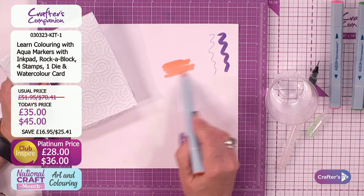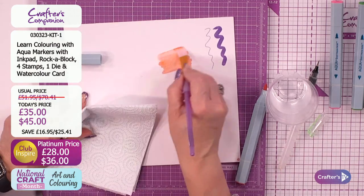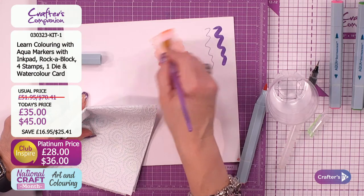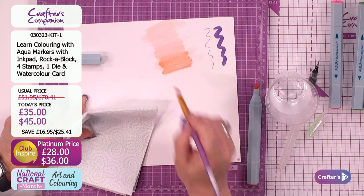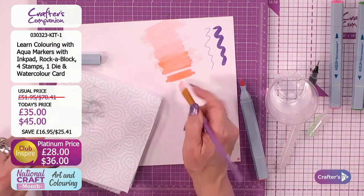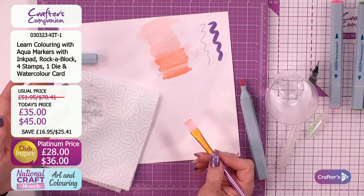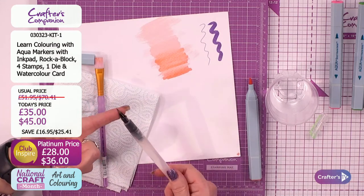So I'm going to pop a little bit down onto there, and then taking my damp brush, watch that just literally move. And if I just go in a little bit, I'm using a flat brush there to create that water soluble feature where you can go in from that direct colour, and then take your brush and literally create that lovely water technique. And you can do that as well with this brush. So we could go in with this brush as well.